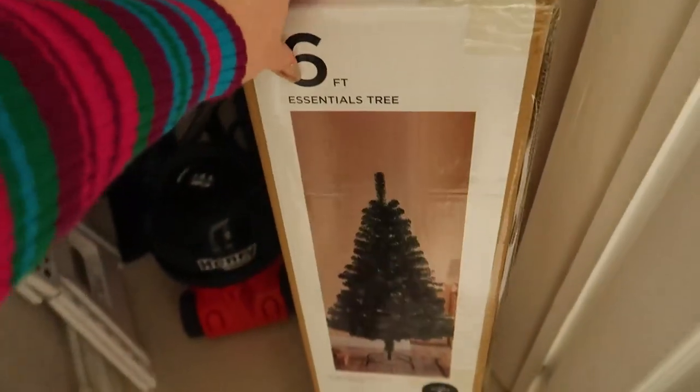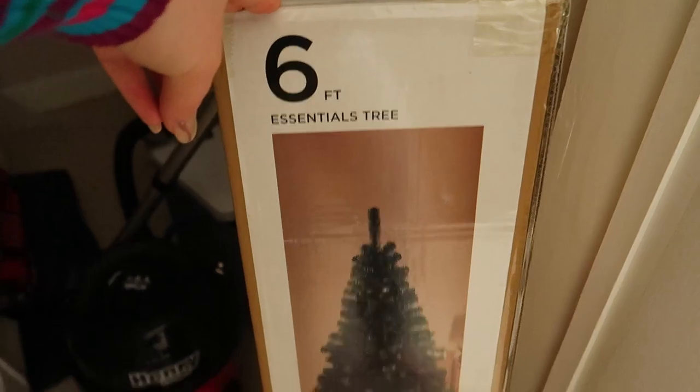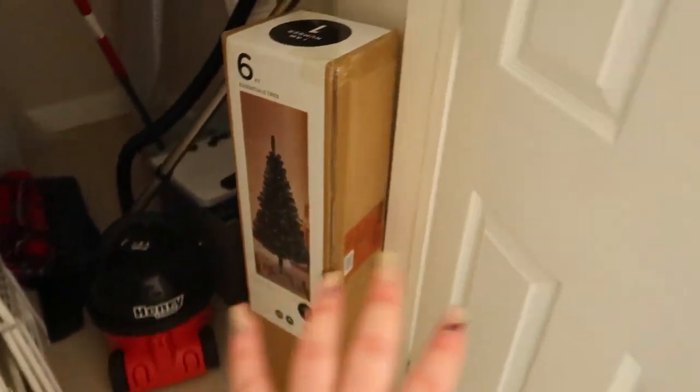So, Christmas tree, we've got this girly. This one's from Dunelm. It says number one there, and it's a 6 foot essentials tree. And it's just a little standard one. It's gonna look really cute down here. Okay, and then I shall show you the baubles and bits and pieces that I got from York as well.